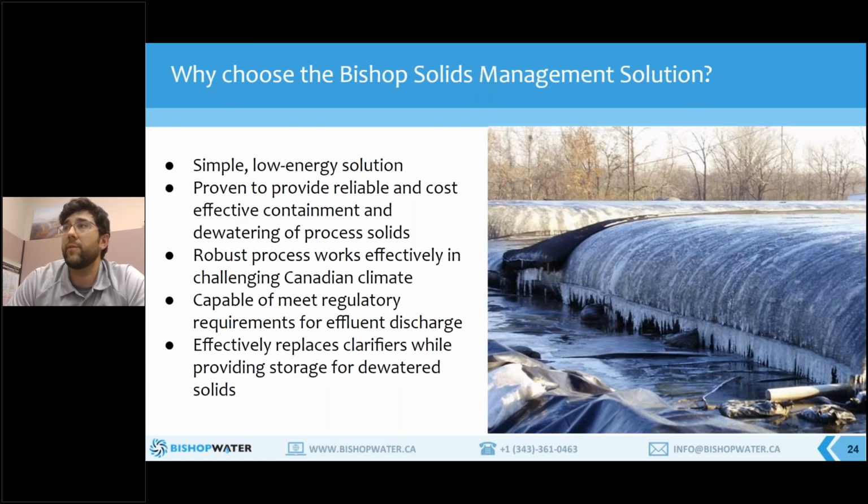Okay, so why choose the Bishop Solids Management Solution? I'd like to conclude with a brief summary of the Bishop Solids Management Solution for ARD treatment and sludge management. As you've seen, when compared to clarifiers, sludge thickeners, and even mechanical dewatering devices such as belt presses or centrifuges, the Bishop Solids Management Solution is much simpler, offers greater flexibility, and consumes very little energy.